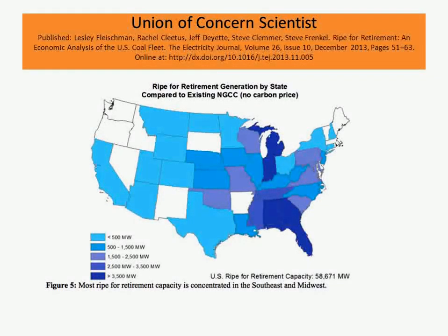I attended a webinar that was hosted by the Union of Concerned Scientists. The authors of the study, entitled "Ripe for Retirement: An Economic Analysis of the U.S. Coal Fleet," presented. As you can see, Indiana has over 3,500 megawatts of coal-generated power plants that don't make financial sense as compared to existing natural gas combined cycle, even if you don't add a carbon tax to the analysis.